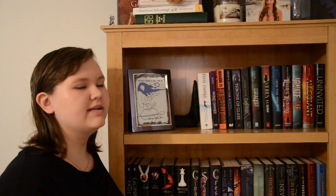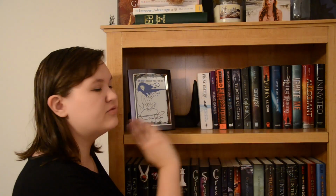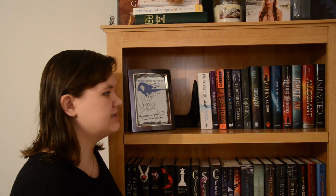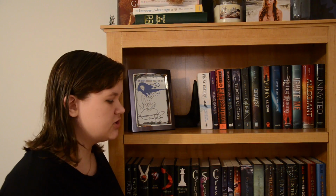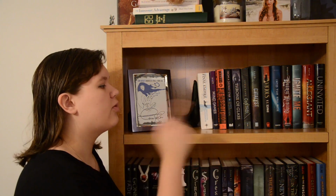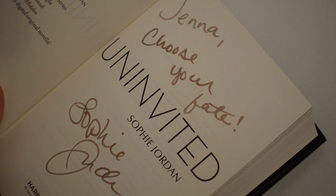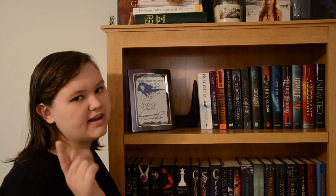Alright, now we make our way down to the first shelf of books. This one I don't really have organized very well. It's mainly just single books in a series. Most of this shelf is organized by height. All the way on the right we have Uninvited by Sophie Jordan. I also have a lot of signed books on this shelf. Uninvited is one of them.